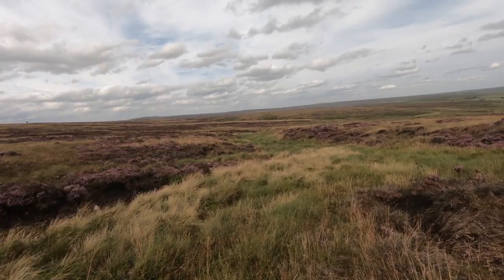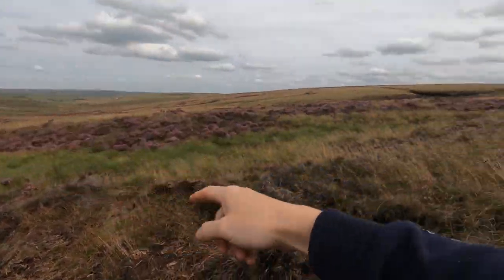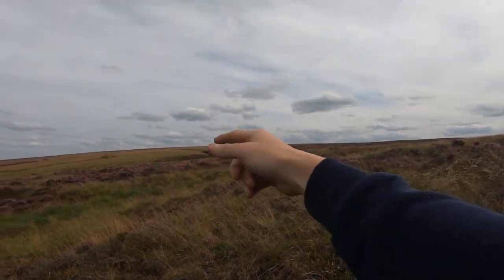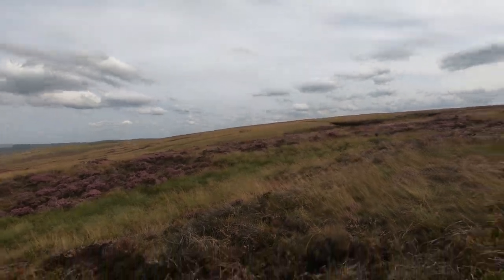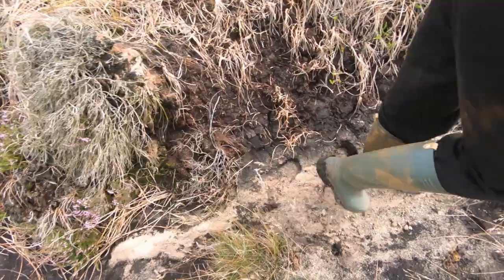Obviously we didn't find anything man-made when it was snow. The only thing we can find man-made past the boundary line is these drains. But we don't know if them drains are for the dam, so we're going to disregard them for the minute, aren't we? Yeah. We'll go check that first target and see what we can find.